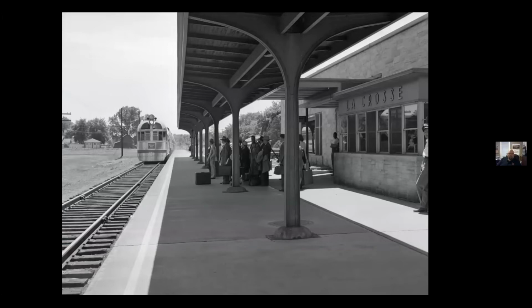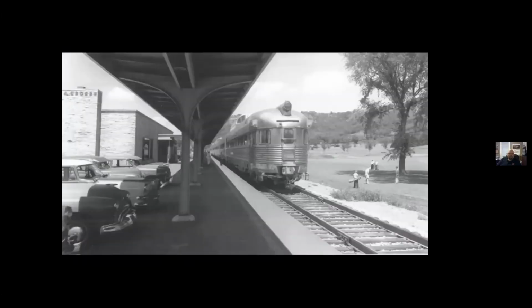Here we are on the platform as the train arrives. And here it is departing. And I like this photo because I like the golfers right here, just not even paying attention to the train going by. The line actually cuts right through this golf course.